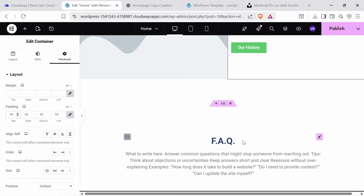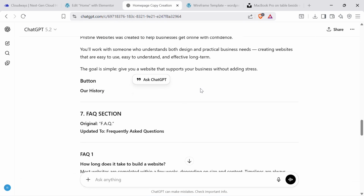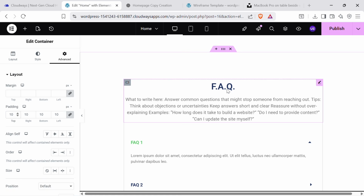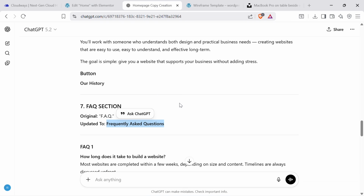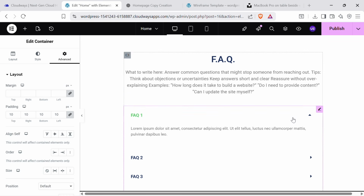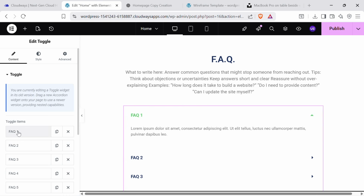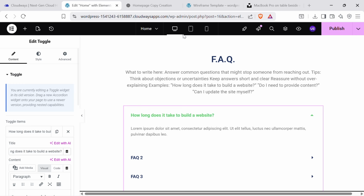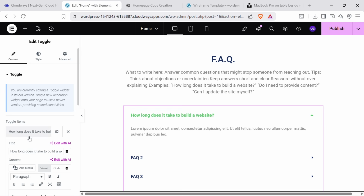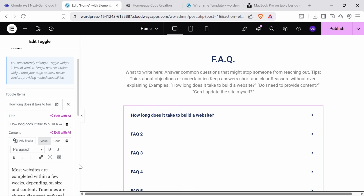So there's that done. And then our FAQ, I'll just quickly show you one of them, not all of them. So frequently asked questions. Copy that. Nah, let's just keep it as FAQ, we don't need to change that. So how long to build a website? Just show you one, how to change it to this one here. So click the FAQ, put that in there, and then we just copy this, and in the part below it, we put it in there.